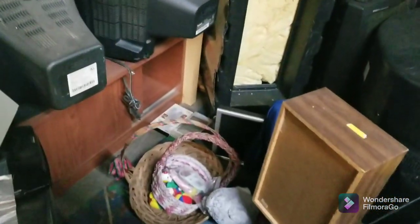But here I'm just showing y'all the wall of TVs and how they're all just stacked on top of each other. There is actually some value to some of those TVs if you can find the right ones, but none of those look that great to me. I'm just looking at random stuff in there, hoping I'll find something good.